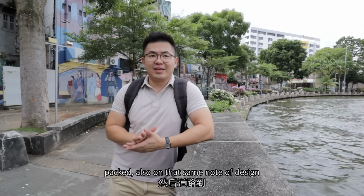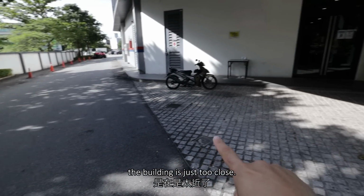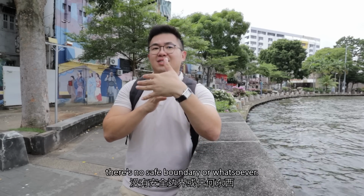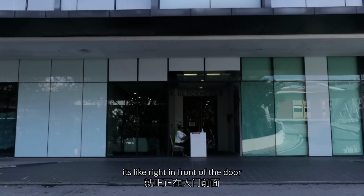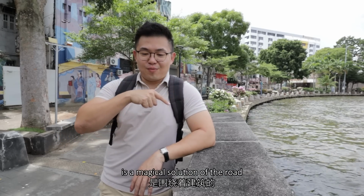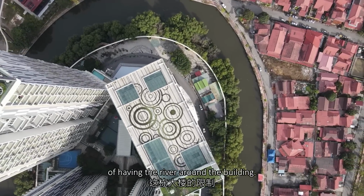Also on the same note of design, the distance from the road to the building is just too close. There's no apron, there's no safe boundary or whatsoever. Like the entrance to the residence, the entrance to the mall, is right in front of the door. And the weirdest thing to me is the magical solution of the road surrounding the mall. And that's due to the limitation of having the river around the building.